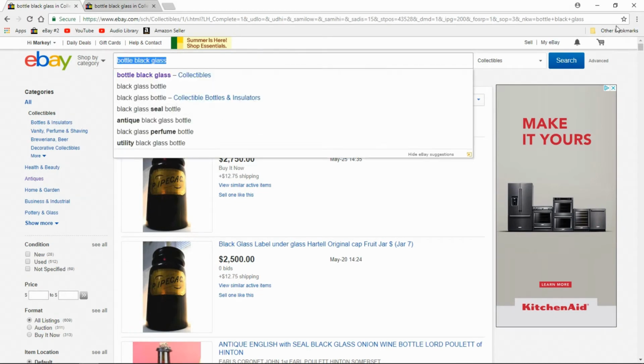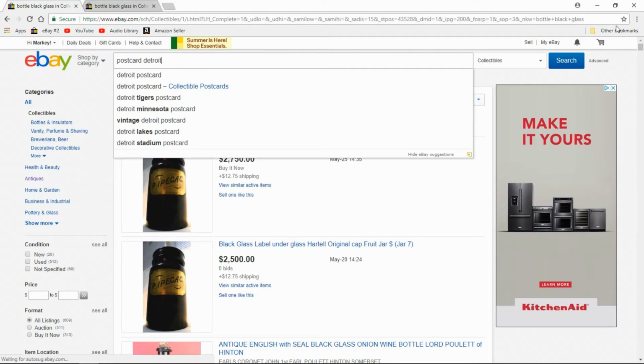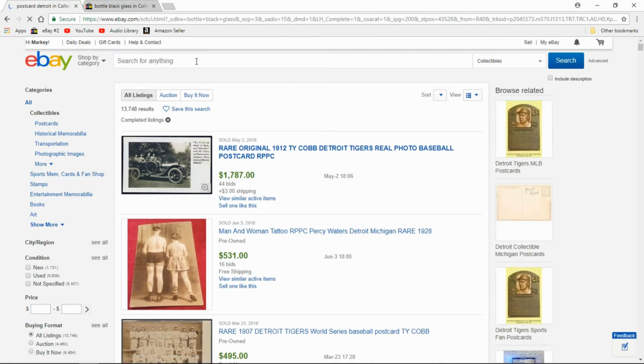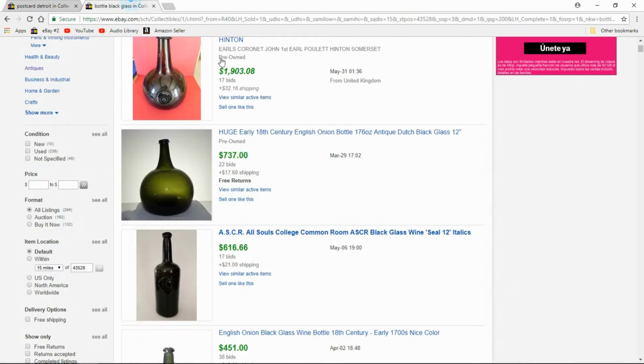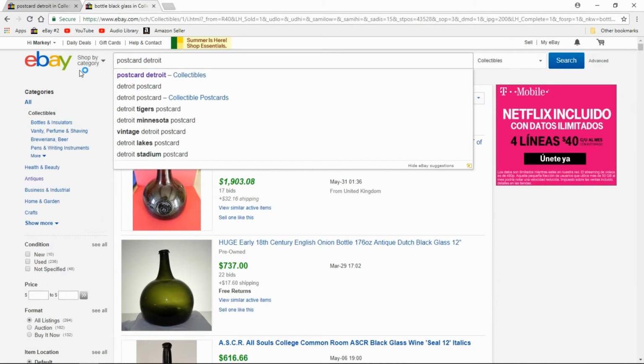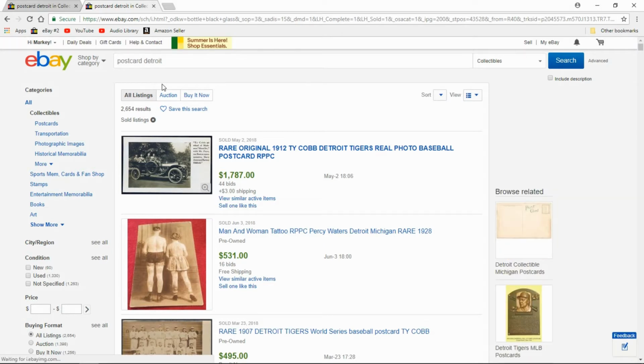Let's just look up something more common for those of you who are now looking for postcards. Let's do postcard. Let's do Detroit, and let's just literally put that in there. And we're going to copy and paste this and do the same search here on sold ones too as soon as it gives me the opportunity. And we'll do the same thing over here. We're already in the collectibles, so that helps us out a bit too. Okay, and on postcards, you're going to be looking for, let's say Detroit, here's a perfect example. 2,654 sold, and let's see how many were up.